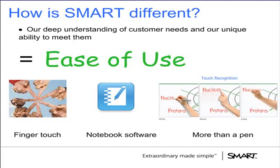So what sets SMART apart from other companies in the interactive whiteboard space and the interactive technology space, when you're evaluating which company to go with, is three main things. Number one, the most intuitive mechanism for humans to interact with any touch surface is the finger. This sets SMART apart from almost all other companies in the interactive whiteboard segment, and in fact in the interactive table and interactive technologies segment in general.